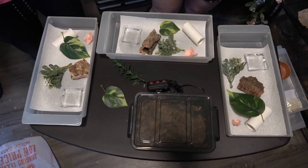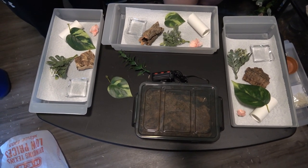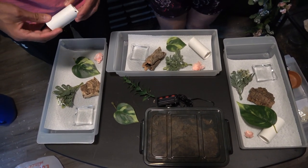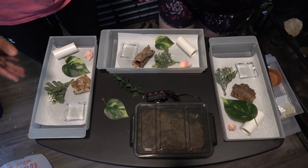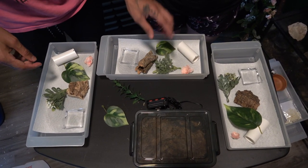Okay, so we've got a small variety of stuff for the babies to crawl around and hide under. We actually ended up getting a PVC pipe ourselves and cutting it and then sanding the edges to make these little tubes for them. The rest is obviously store-bought. This we got at the show. It was a big piece of cork that we ended up breaking up. That's most of this here.